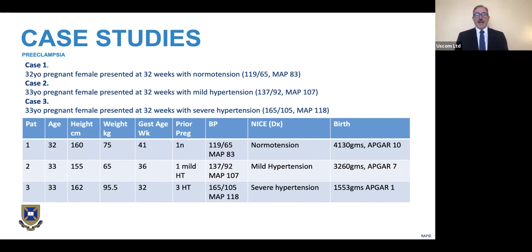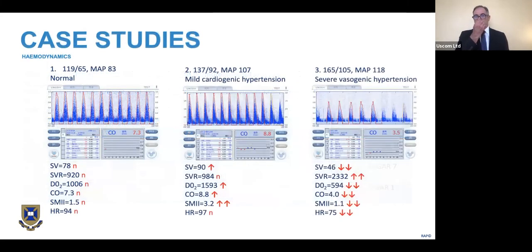Number one had normotension, and number two had mild hypertension, with a MAP of 107, and the third patient had severe hypertension with a MAP of 118. Their clinical histories were slightly different and quite complicated. And really, I am only presenting these here to demonstrate that the hemodynamic appearances of these three consecutive cases are quite different and require and indicate a very specific targeted therapy.